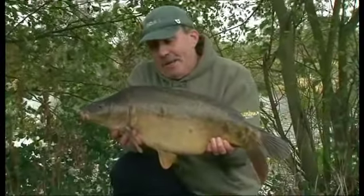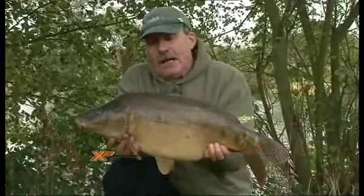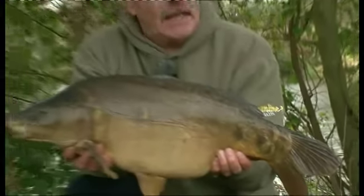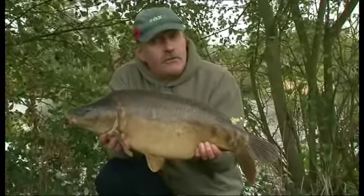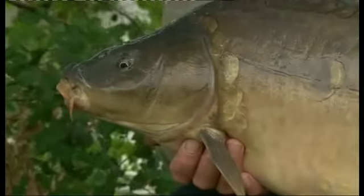Indeed I have, Rob, and many of you probably suspecting I'll be holding a bit of a lump and maybe a little bit surprised to see me holding a mid-double mirror, but what an absolute stunner. I learned a long time ago I can get as much fun out of fishing for fish of this size as any other, and what an absolute cracker. Just look at that.